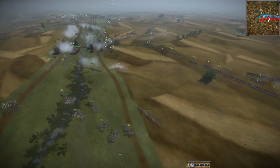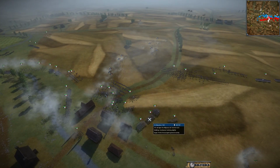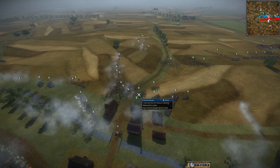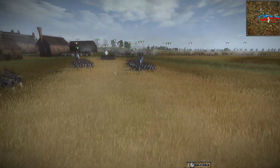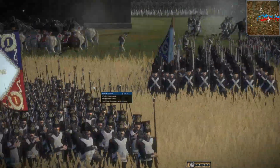Where's the Imperial Guard? That is the question that I am wondering now. Where is that Imperial Guard? Ah, here it is. So it's in the rear. A lot of small but yet elite units shuttling themselves to wherever they will be needed.